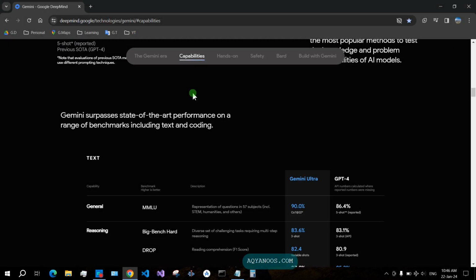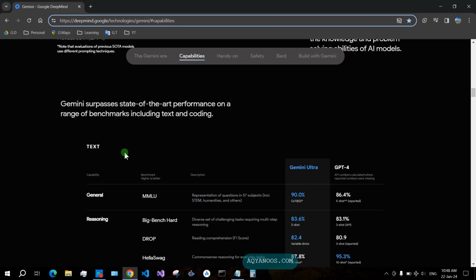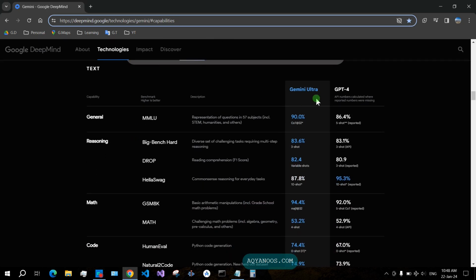Google has tested and published the comparison between Gemini and ChatGPT-4 on this URL: deepmind.google/technologies/Gemini/#capabilities. First, the AI capabilities of processing text-based information. Here you see the Gemini Ultra and ChatGPT-4. Capability: general, representation of questions in 57 subjects. So Gemini is 90%, but ChatGPT-4 is 86.4%.